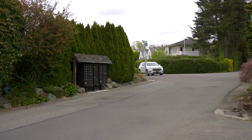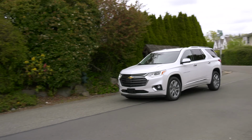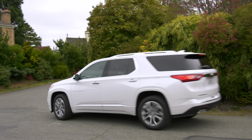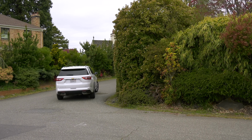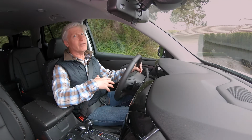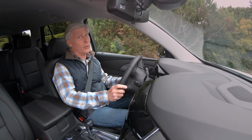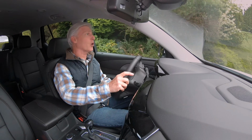I brought 2 kids to elementary school in a Miata, but that's a whole different story. Move up to the High Country model, and the all-wheel drive system gets an advanced rear axle drive unit with 2 clutches that independently control torque to each wheel. And just so you know, if you're in all-wheel drive, park it, lock it, and then return, it remains in all-wheel drive. It doesn't default to front-wheel drive every time you get into the car.